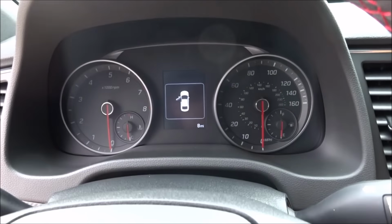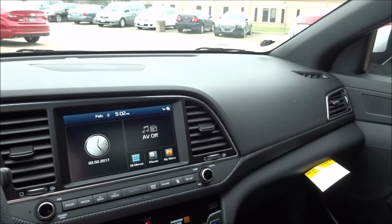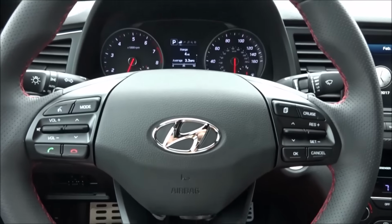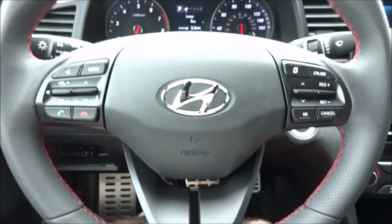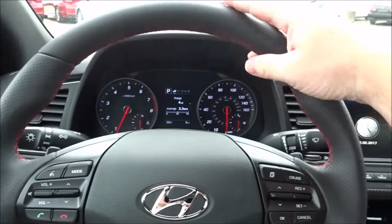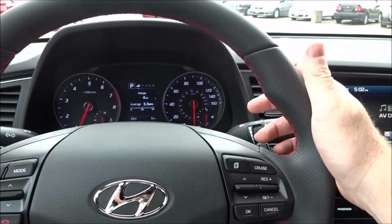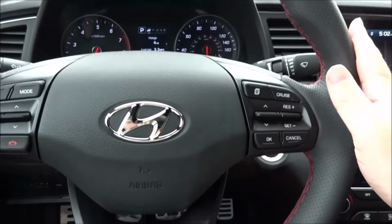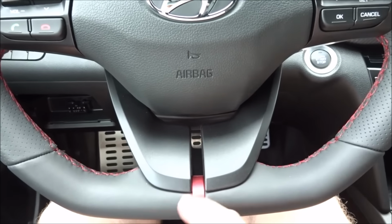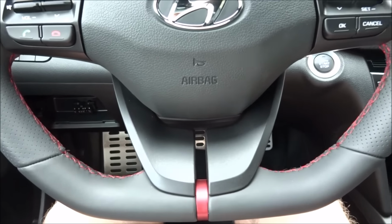Now, like I aforementioned, if you are familiar with the current crop of Elantras and have sat in one of their interiors, then the overall ambiance and design inside the cabin here may feel quite familiar. But like I said, you will notice a few specific differences, the most of which happens here in front of the driver. So you have this new three-spoke leather-trimmed D-cut multifunction steering wheel. The D-cut design, of course, comes with the flat bottom, again with the little red stripe here and the red striping around the interior rim of the wheel.